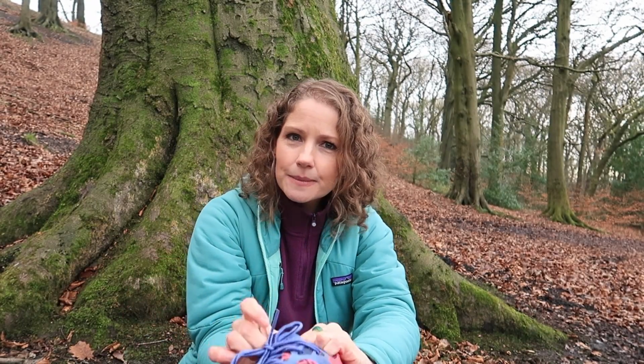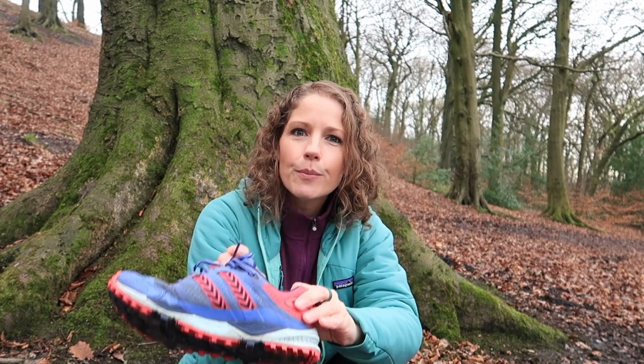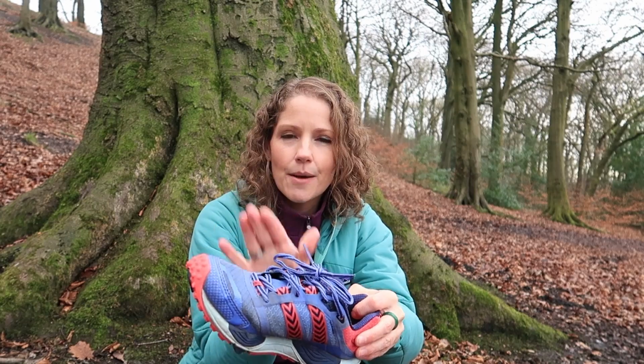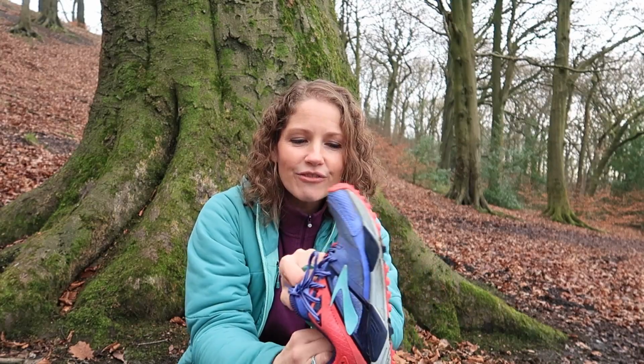I always make sure I don't buy anything with leather or suede, but sometimes hiking boots, even though they say synthetic on them, they've also got animal derived products in the glue, but the Brooks have definitely got no animal products in these. And I did email them to check as well, and they got back to me really quickly. So they are vegan friendly.